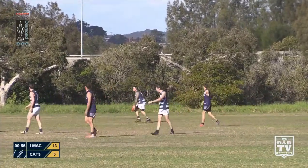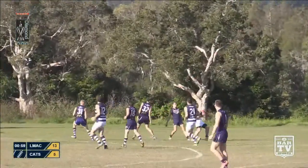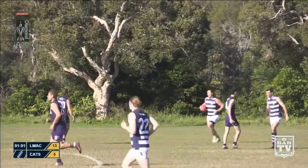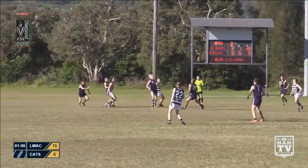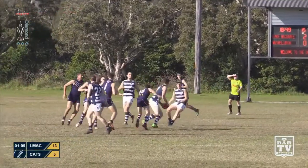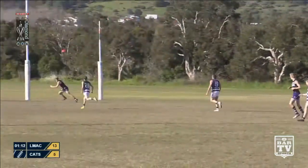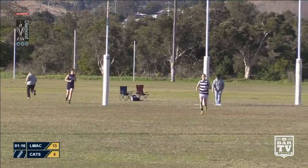Ball's kicked forward. Good mark. Good mark for Muswellbrook. Put a little one over the top. Intercepted. It's gone through for another behind. That's 6 behinds for Muswellbrook.